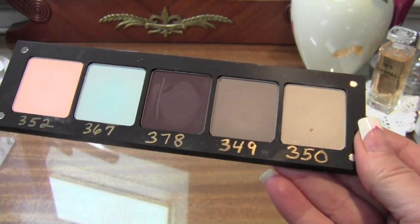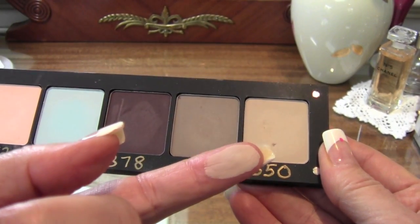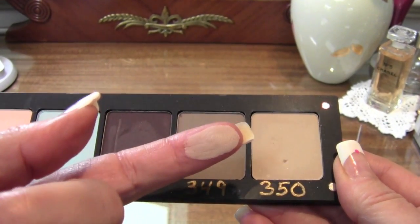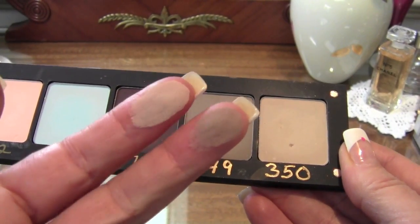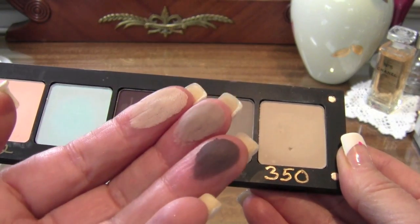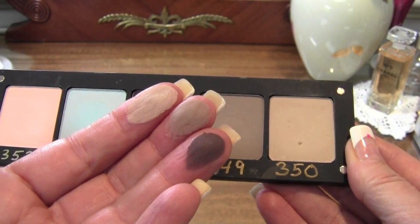This is really nice. So I'm going to start from the 350. This is a great blending color, a great all over the lid, a great under the brow bone if you want. If you like something a little bit more in the beige family rather than white. 349 is another beautiful blending color. Look at those together. Aren't those beautiful? 378 I love doing in the outer V. It's just a beautiful, deep, flat brown. Absolutely magnificent. Just going to wipe my hands one more time.